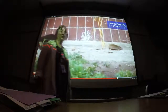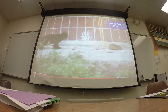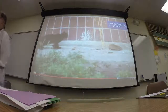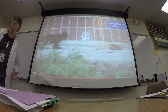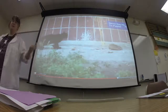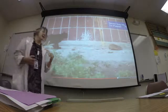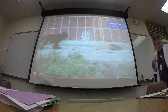Toxoplasma goes through both the rat and the cat, or also mice and cat. And it will make the mouse or rat change its behavior and run up to a cat. Normally they're what? Afraid. It wants the cat to do what? Eat it. Then the protozoan, the toxoplasma, will get into the cat. So toxoplasma has an intermediate host, so mouse, rat, cat.